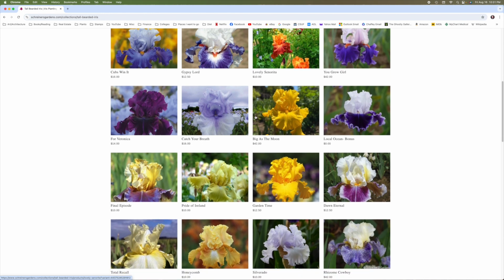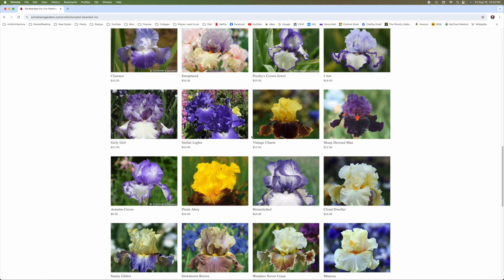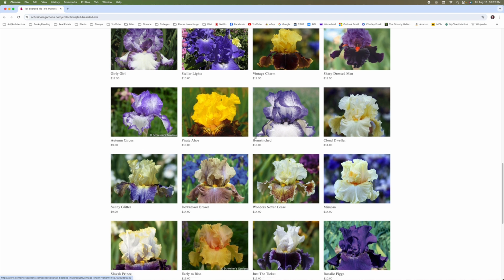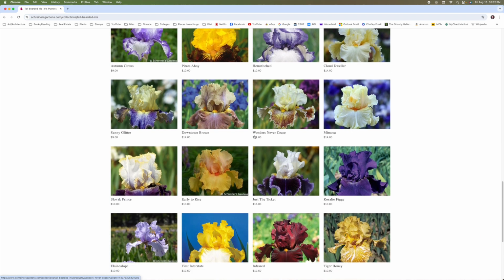There's so many different varieties anyway to choose from, and this is one of the places I would also check out on YouTube. While they don't produce their own videos, there's a lot of people who have visited Schreiner's Iris Gardens, and you can see these out in the landscape, and they're really stunning to see. And some of them are really beautiful.